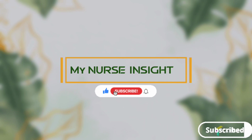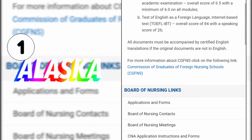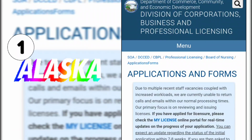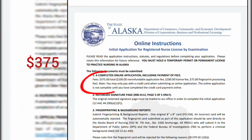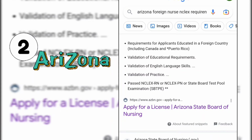So I'll give you 24 states and I'll start with Alaska. You go to your Google or search engine, search Alaska Board of Nursing and applications and exams, and you will find this one. Application fee for Alaska is $375. Other requirements are not included, and this is non-refundable when you apply for NCLEX-RN application.